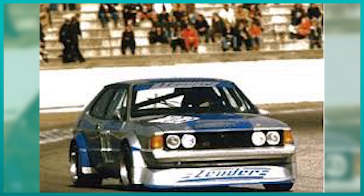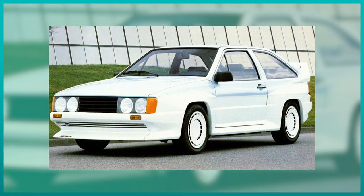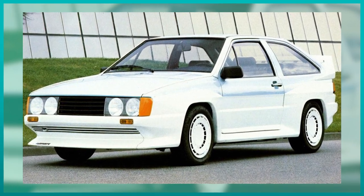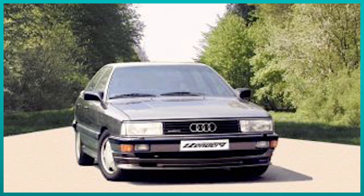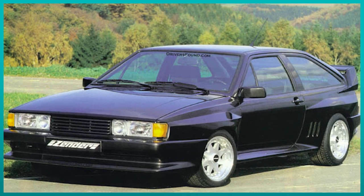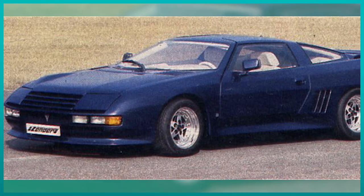In 1977, Zender presented the Scirocco Group 5. This was just a case study to show what Zender could do. But it would be in the 80s when Zender would find its true success, which was the golden age of German tuning. They started making more kits and for more brands, and so they needed something to put them on the map. And in 1983 came the Vision 1S.